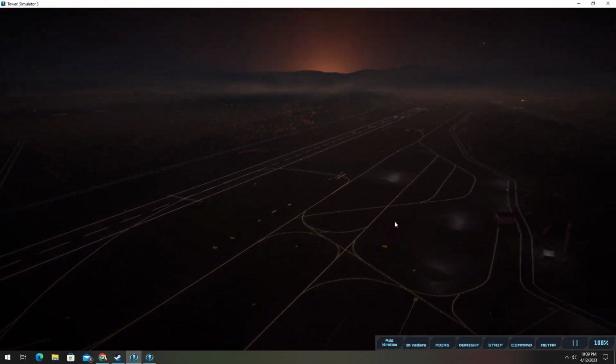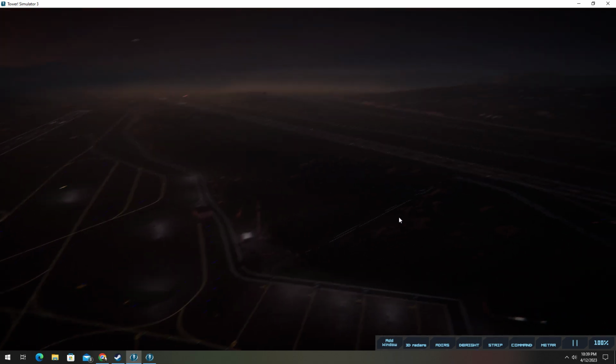And we got to see the sun go down, and we get to see the cool lights of the airport.